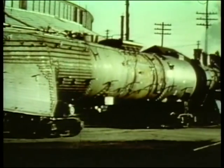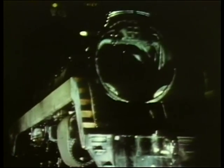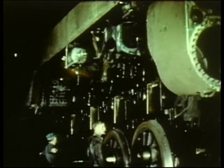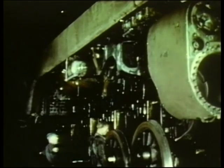There, overhead cranes lift the boiler and engine bed as a unit and move it in position over the driving and truck wheels. The clearance between the axle housing and the engine bed pedestals is only 12 thousandths of an inch, which explains the extreme care being taken in lowering the engine to working position on the wheels.